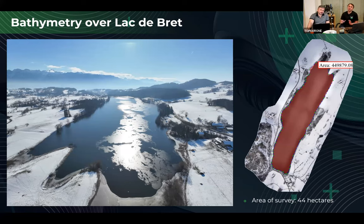So first of all, what's the first step of data acquisition? You need to capture photogrammetry data. You can use any type of RTK drone, or you can use our equipment. For example, this lake was surveyed with a P61 camera, which was installed on the same Matrice 300. We raised the drone to 120 meters altitude, and we use a 61 megapixel camera.